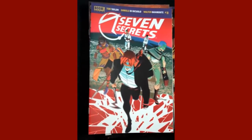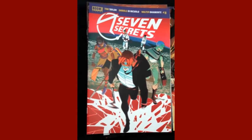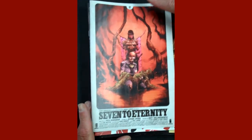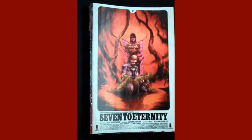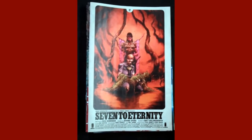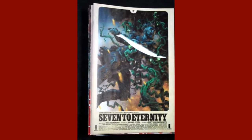Boom Studios is up next with 7 Secrets, issue 11. I believe this to be the end of a great book here, not only for our store, but just overall, sad to see it end. Image Publishing's Rick Remender's 7 to Eternity. And I believe that to be issue 17, and I believe that's the last one. There's the variant.